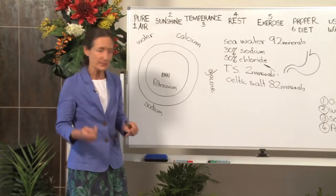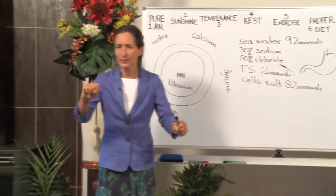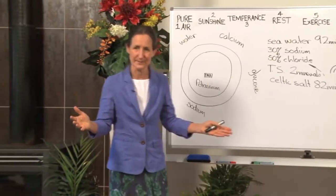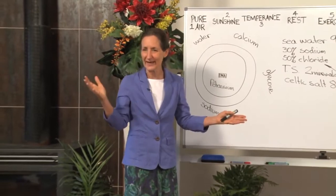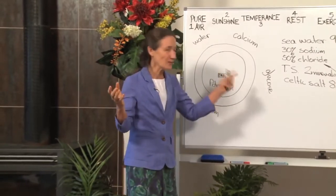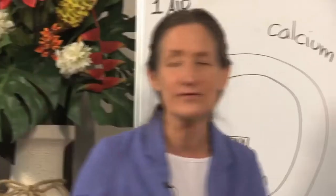Have you noticed that people that use a lot of table salt, they put it on everything, and they put it on even before they taste the food? Do you know why? Because it kills the taste buds. No wonder they can't taste anything. So the more they use it, the more they have to use. Whereas Celtic salt, with all of its minerals, awakens the taste buds.